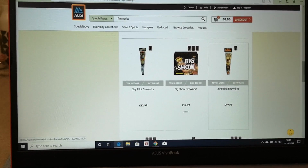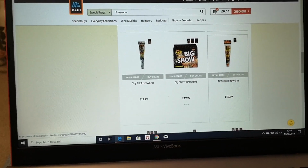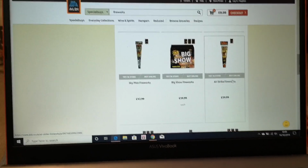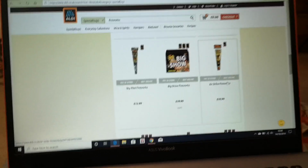Then you've got the 2 rocket packs, Airstrike and Sky Pilot, which are pretty good value. You get quite a few rockets for your money. Again, if you're looking for small 1.4G rockets, they're not too bad. Not really much else to say, because 1.4G rockets are what they are, really.